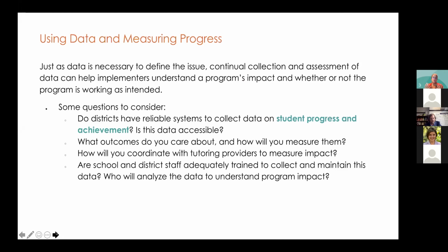And so as a school or a district, you need to think about what are the systems that you can put in place? What kinds of outcomes do you care about? And how are you going to collect data on those outcomes? And do you have staff in the building as well as district support, or maybe it's at the county level, where you get support to really be able to collect those data and analyze them so that you have a good understanding of what's happening with the tutoring and whether or not that tutoring is helping students to progress.